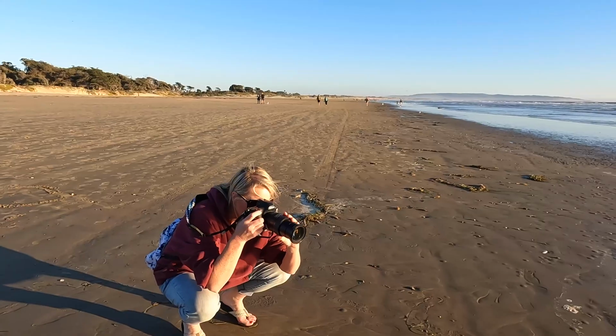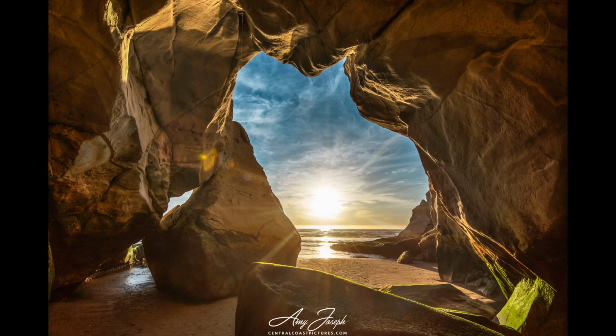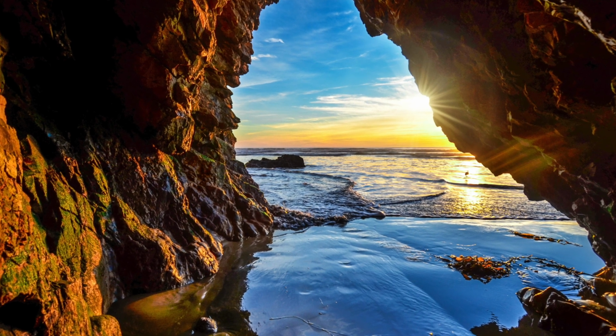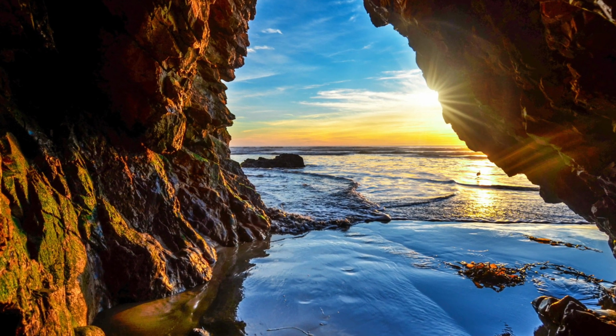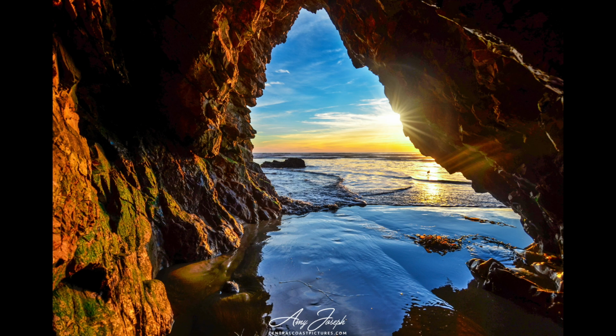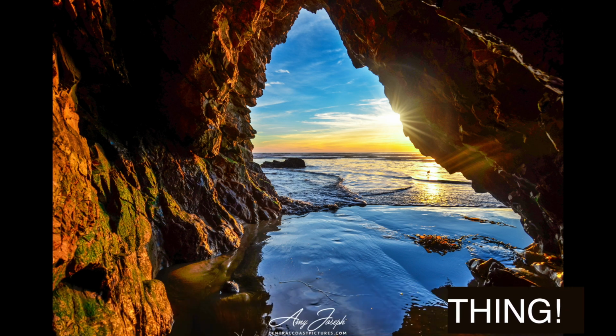Our friend Amy got a killer shot of the sun setting, illuminating the cave at the same time. The trick is that she waited for the sun to hit the rocks inside. Had she not done that, had the sun been going straight in front of the camera, well, then the camera would have exposed for the sun and made the rocks all dark. Which brings me to my number one rule of photography: timing is everything, and Amy nailed it.